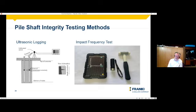The test is effective in locating zones of transmission anomalies, but the results require expert interpretation and tactile verification of possible defective concrete. The impact frequency test shown on the right of the slide is both cost-effective and quick to verify potential anomalies in pile shafts, and should be used on most projects with both driven and bored piles. Like the ultrasonic test, the method requires expert interpretation, and tactile verification is required to detect actual defects.